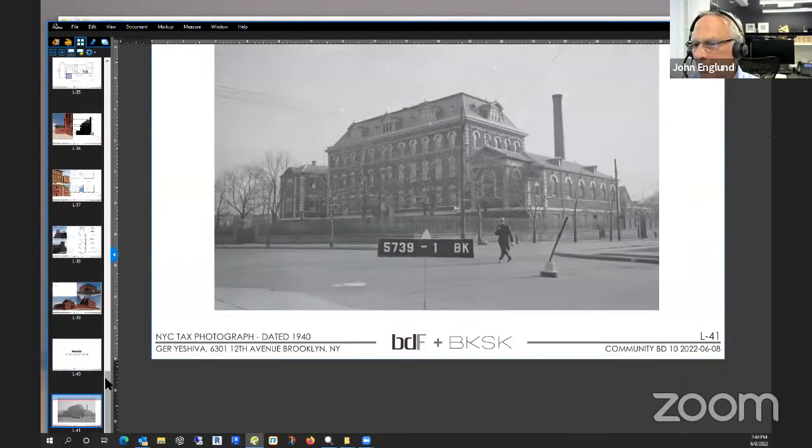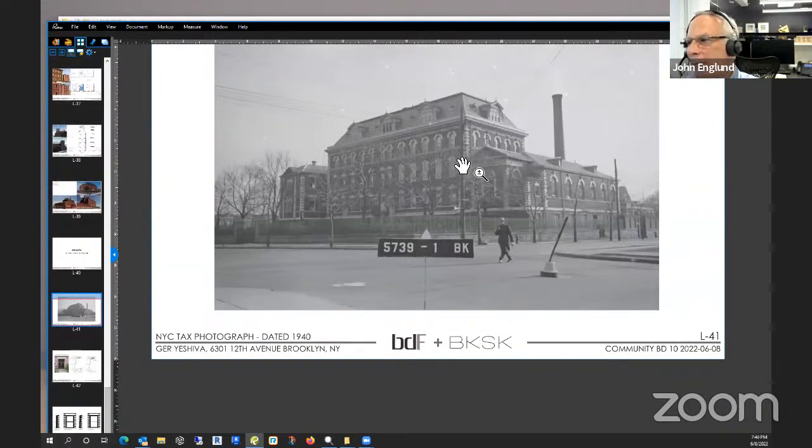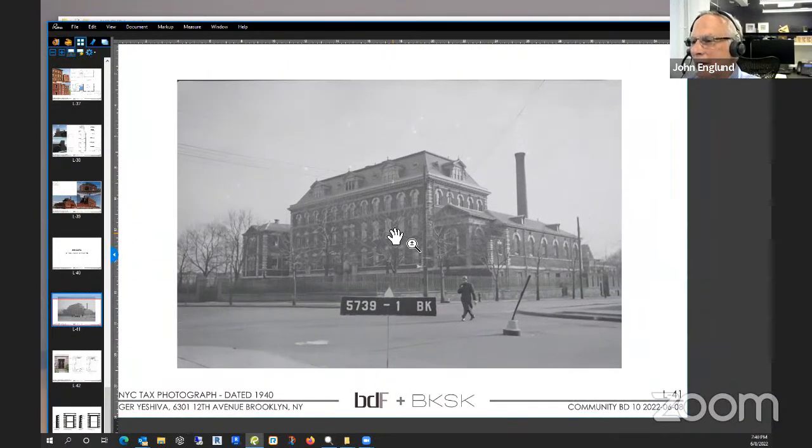And we can look at some window details, and then I'm done with my presentation. Just to remind you, this is a photograph taken by New York City in 1940. One of the interesting things about working in New York is that in 1939, 1940, New York City photographed every single building in the city. And you can obtain these photographs from the city. This is one of these photographs.